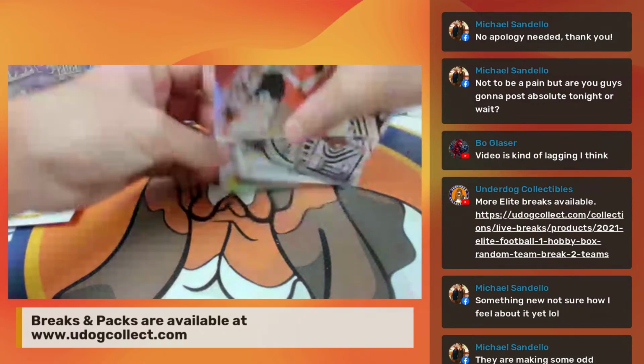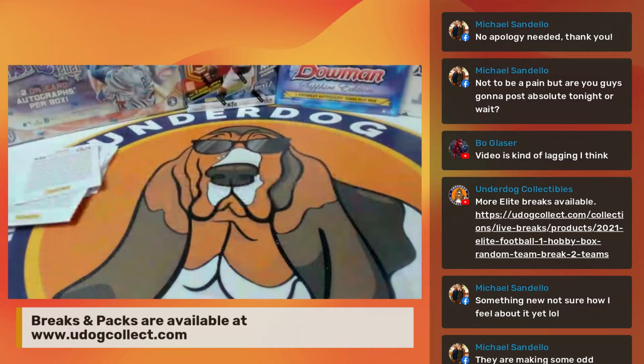Had some pretty sweet hits. Had a Troy Polamalu patch, a Pat Freiermuth auto, as well as a Rashad Bateman redemption auto. Pen Pals. That's a pretty sweet one to get.